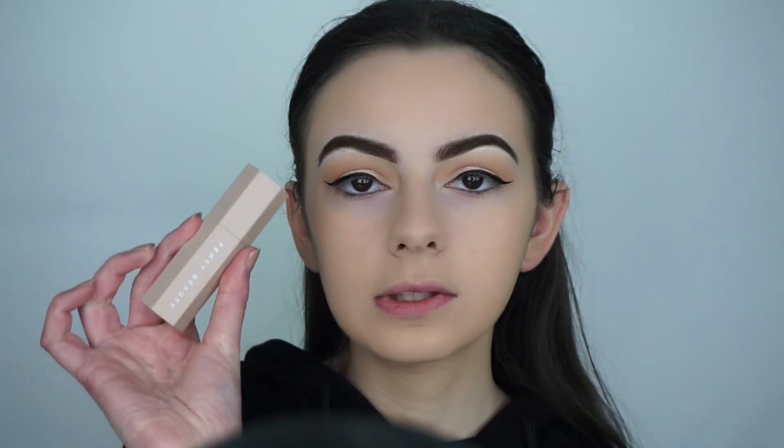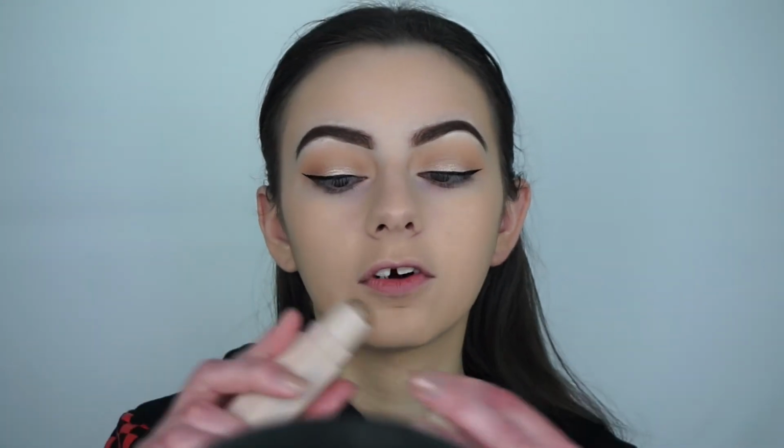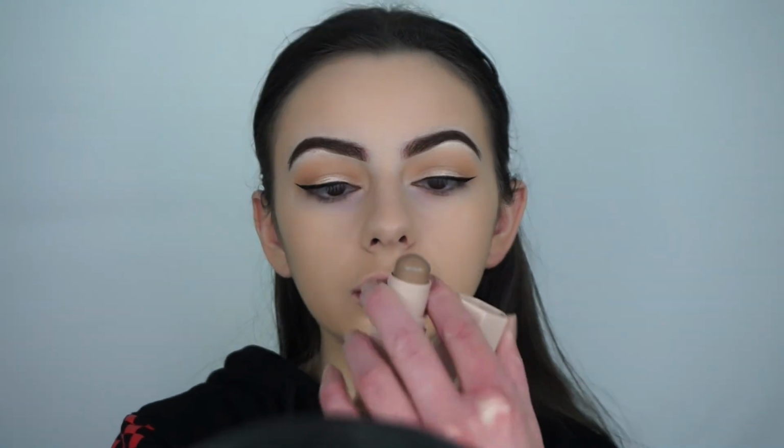So Rihanna did come out with these Match Stix. They come in a variety of colors. You can use them for highlight, contour, concealer, whatever you like. This is the contour shade, so I'm going to use this in a sec. But I actually did get one for highlighting and concealing, like under my eyes, on my nose and stuff, because I wasn't sure if it would crease underneath my eyes. So I thought I would just wait that one out and see if I want to purchase it in the future. So I only got one for the contour, but I will use that in a sec.